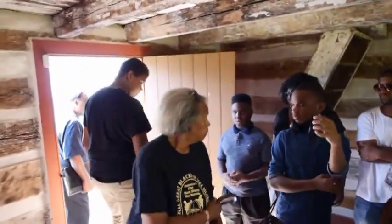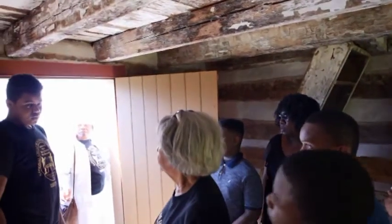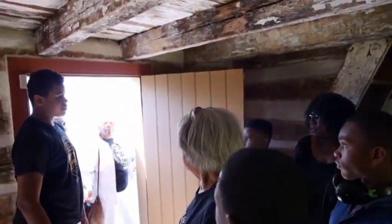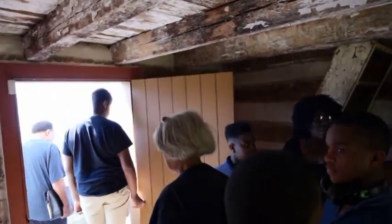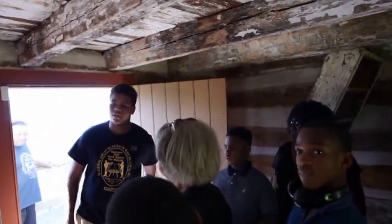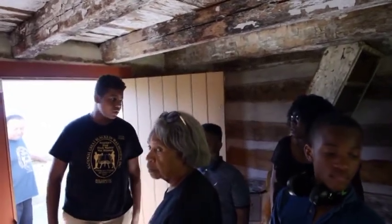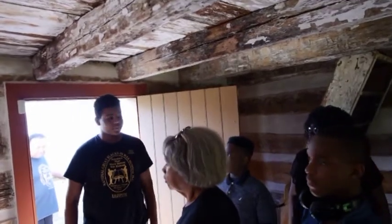Now, how many slaves would they hold in this particular space? About 25, 50. They would all be bunched up. It wasn't a huge space. Right, there was no specific number. No, how many would live in this space right here? Right. In this specific space, there really is no specific number, and there really isn't a specific way to tell unless the slave owner was keeping record, which probably wasn't.